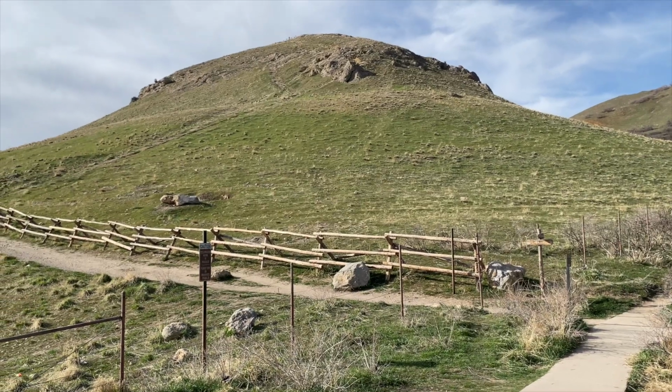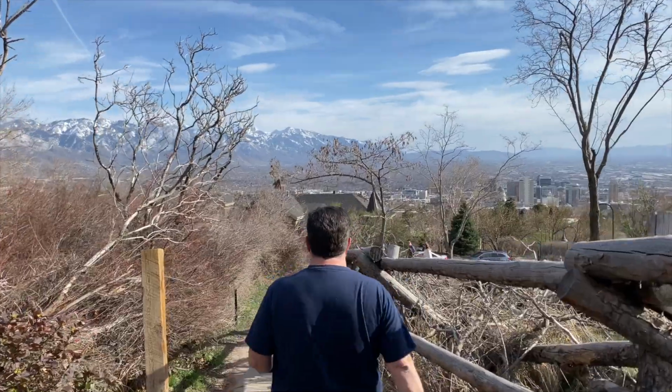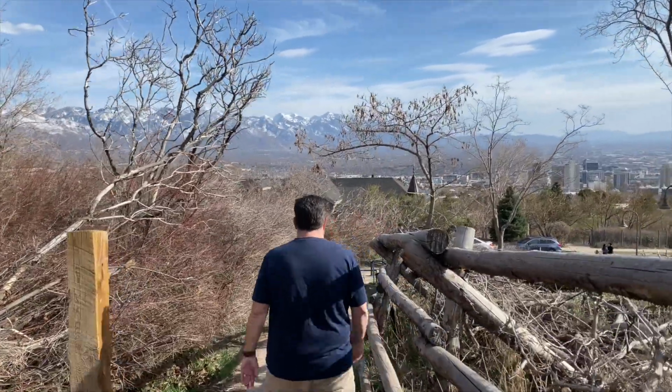But anyway, they were persecuted in New York, so they left there. They were persecuted in Ohio, Missouri, Illinois, and along the way, Joseph Smith, who was the founder, died, and Brigham Young took over the group. So when Brigham Young's group came here in 1847, this is the peak where he overlooked the city and said, yes, this is the place where we can settle.